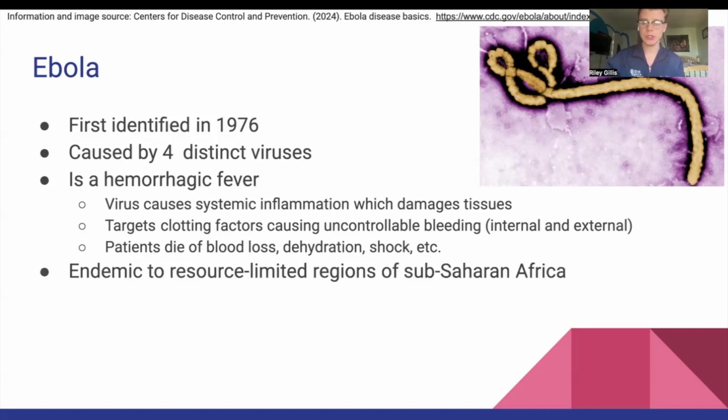It is endemic to resource-limited regions of sub-Saharan Africa, primarily occurs in places like the Democratic Republic of the Congo, for example. It kills up to 90% of those infected.